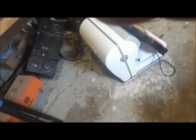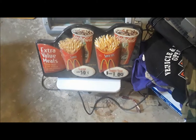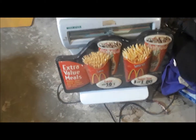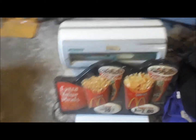Okay. Anything else? Oh yeah. Lots more over here. McDonald's sign. Kind of unique. Extra value meals. Add large for 50 cents. Supersize it for $1. I think I'll do some research on that. I don't know if that'll do good online or if I'm going to want to put that in my antique booth. A lot of the stuff I haven't done any research or comps on yet.